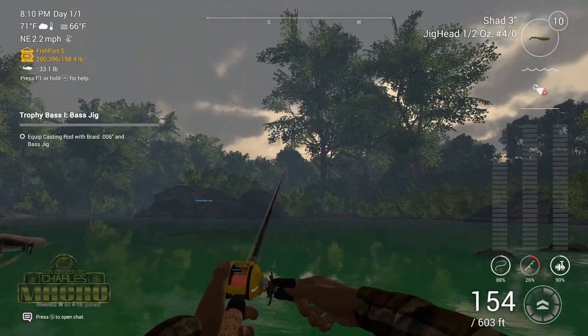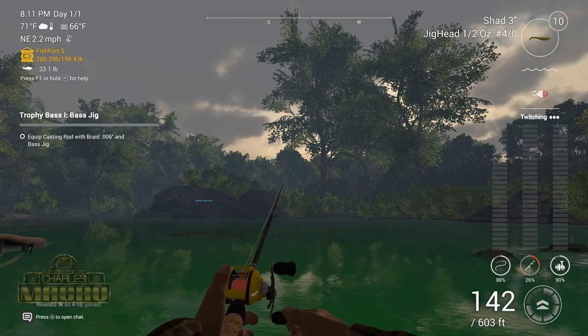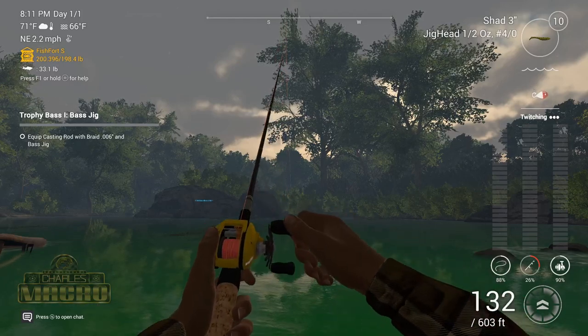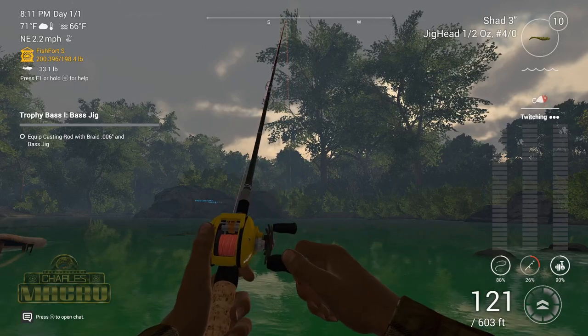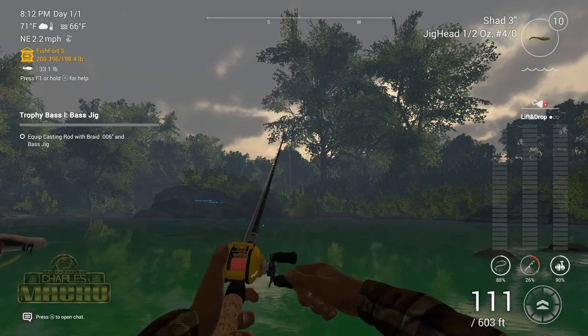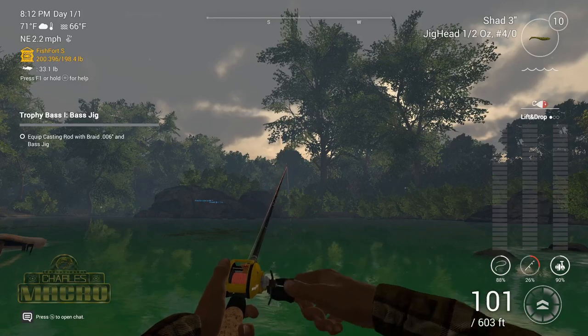All right, so we're going to throw it back out there, and we're going to get back to our lift and drop. A lot of folks don't do lift and drop. When you start lift and drop initially, you lift, you reel. If it hasn't got to the bottom, you'll usually twitch. They kind of go hand in hand, and you'll still get decent results. But now that it hits the bottom, it's a lift and drop.